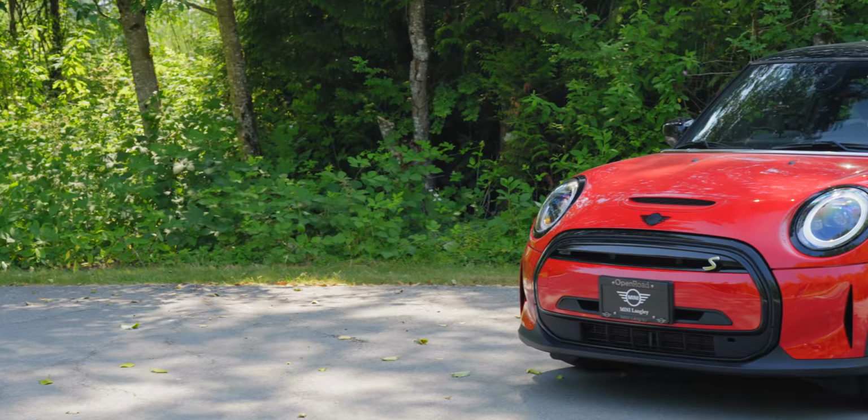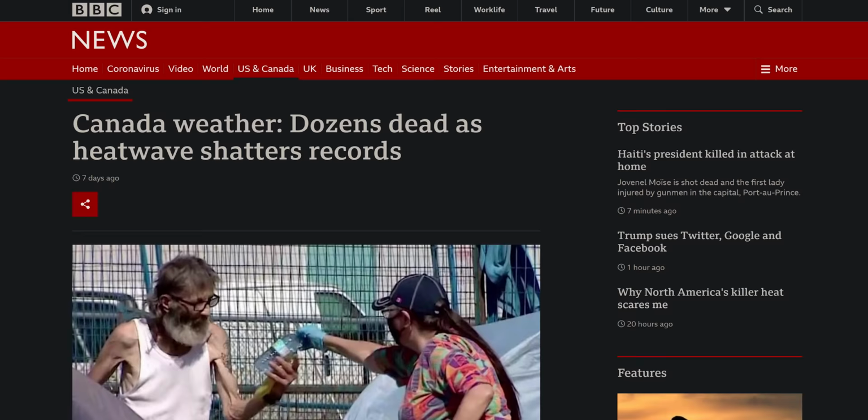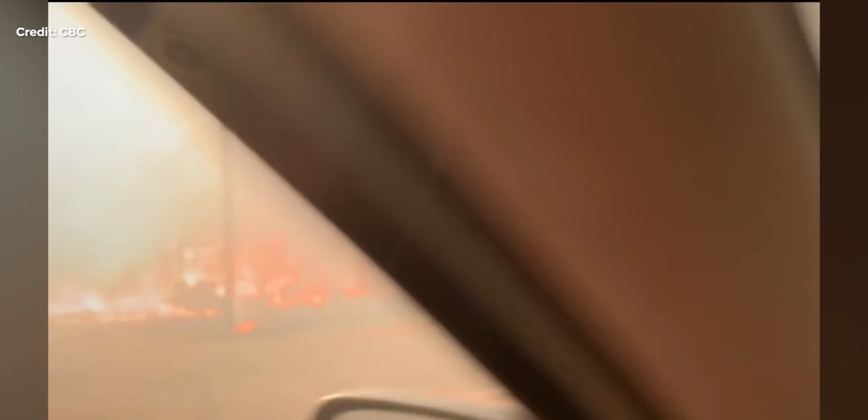Interesting week to be doing an EV review. It was what, like 43 degrees here this week? Lytton, BC set Canada's temperature record 3 days in a row and then burned to the ground. Yeah, I'm pretty over the temperatures, which is why we need good EVs.